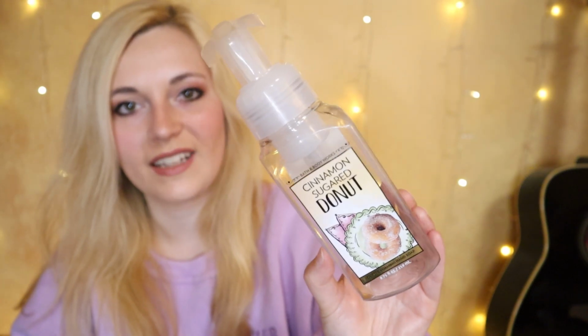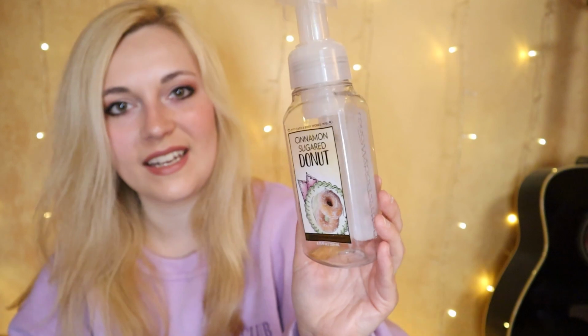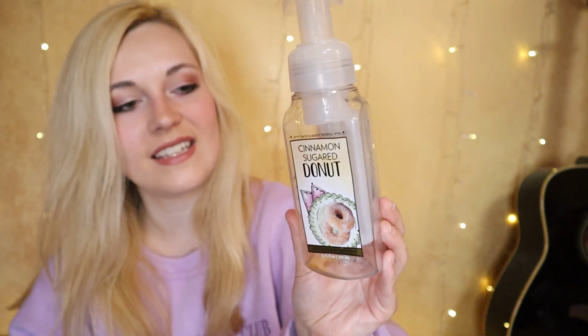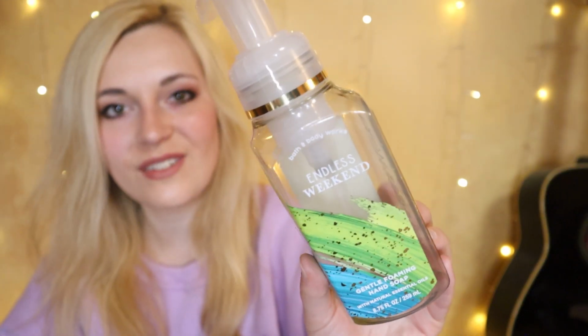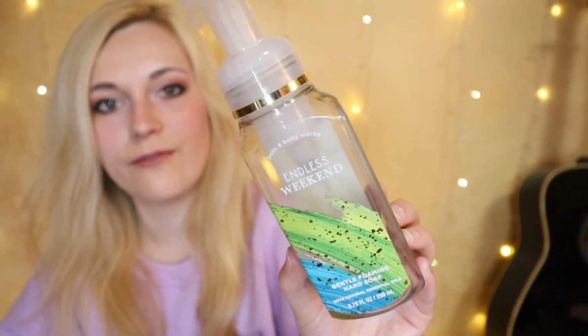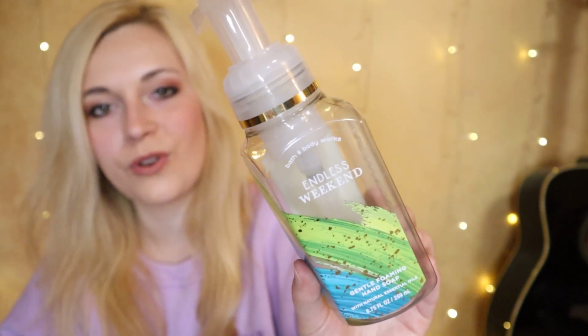And then also a part of that collection was the Cinnamon Sugar Donut. This is definitely a Jose scent. He loves anything with donut notes in it, and this has old-fashioned donut, crushed nutmeg, and white cinnamon. Continuing on the downstairs bathroom, we used an Endless Weekend foaming soap, and this has notes of Sunkissed Magnolia, fresh orange, and blue coconut water.